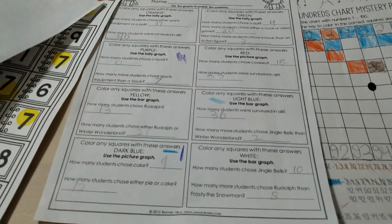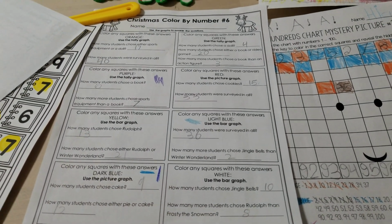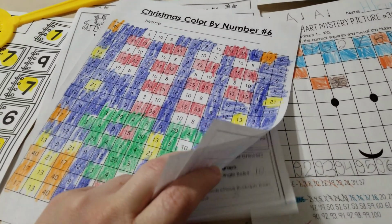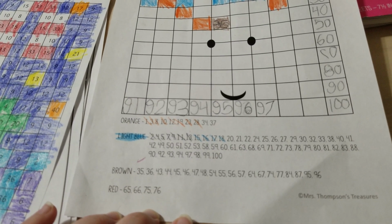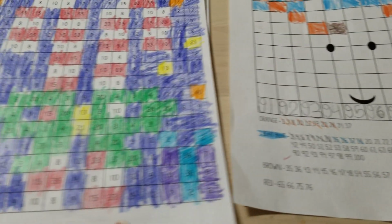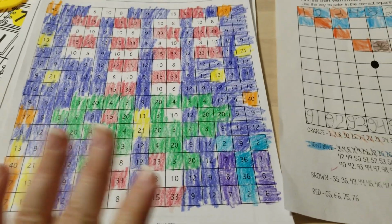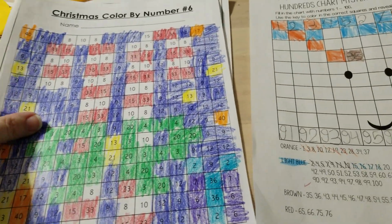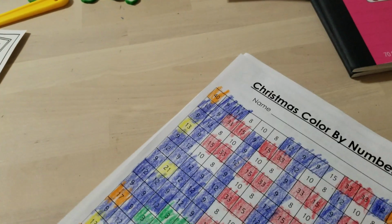Again, these are little fun interactive sheets where you answer some questions and then do a color by number type thing. For my daughter, I got this one for free on Teachers Pay Teachers. This one is also Teachers Pay Teachers, from Games for Gains, and I did pay for the themed set for my older son. So that was independent time.